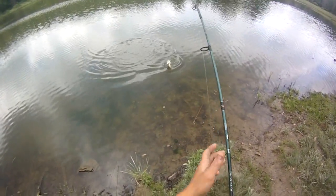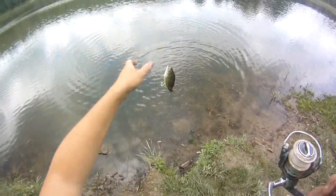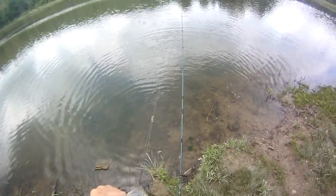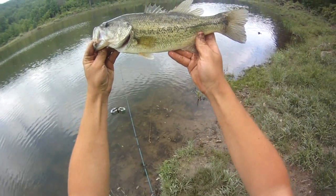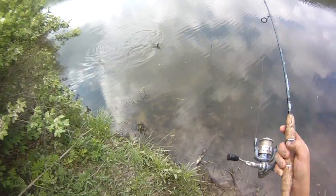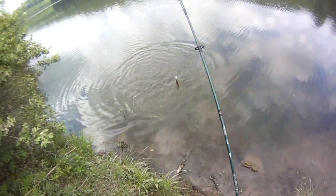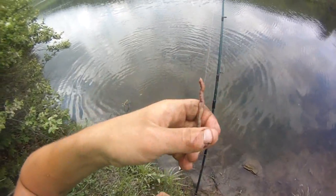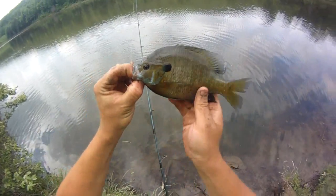Small largemouth. 13, 14 incher. Right on the edge there. This is pretty slow on this side today. I'm gonna have to start moving around soon. Try and find greener pastures. See where they're really staging.